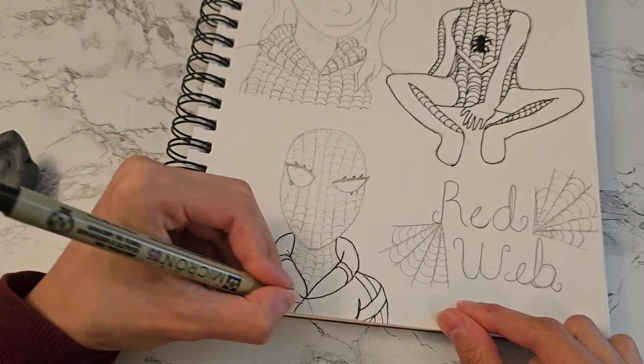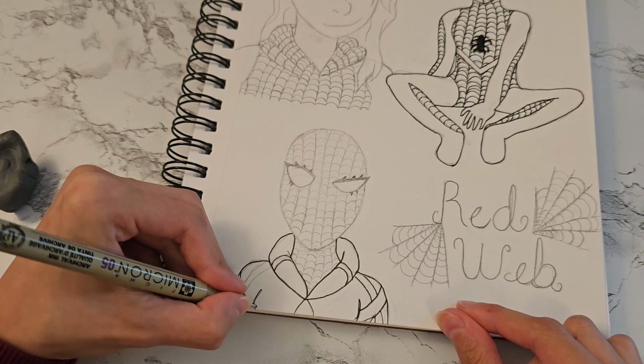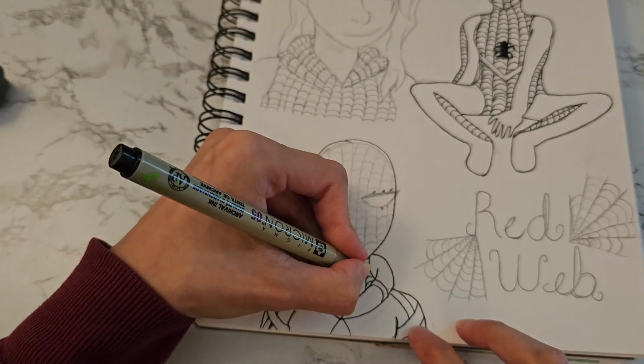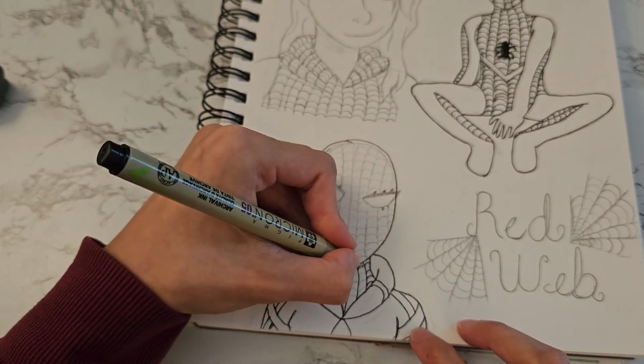But I do really like this hoodie I put on her because I actually have one similar to it. So that's why I gave it to her. Mine has the stripes. I actually do have a hoodie like that with the same colors.